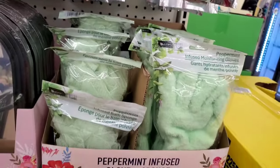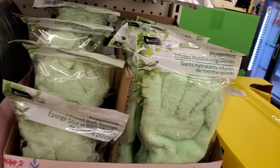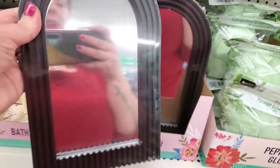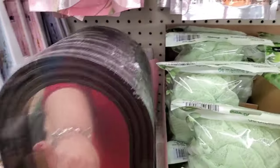Then I'm seeing these again. I love these, by the way. I tried this out. It's not really exfoliating, but they're really, really super pepperminty and really exciting to use. Then I'm seeing this mirror, very art deco. Really, really cute for $1.25. That's nice. It only comes in black, but it's super cool.